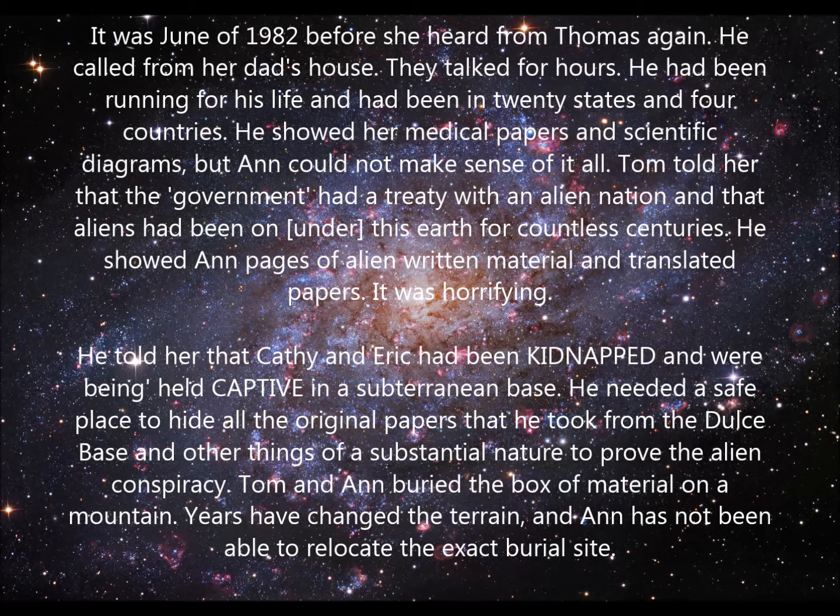Tom told her that the government had a treaty with an alien nation and that aliens had been under this earth for countless centuries. He showed Ann pages of alien written material and translated papers. It was horrifying. He told her that Kathy and Eric had been kidnapped and were being held captive in a subterranean base. He needed a safe place to hide all the original papers that he took from the Dulce base and other things of a substantial nature to prove the alien conspiracy.